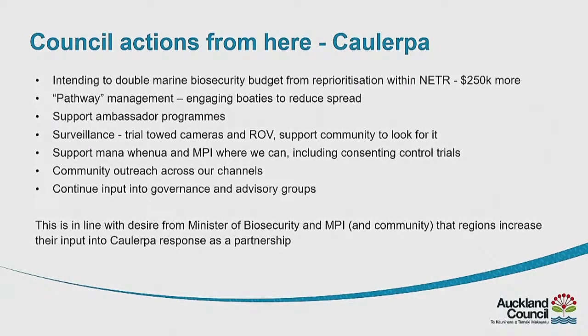We'll focus on that pathway management, support ambassador programs. We're trialling some towed cameras for surveillance this week, and we'll use our remote underwater vehicle as well for that. And just continuing to support mana whenua and MPI and our input into things like the governance and advisory groups.